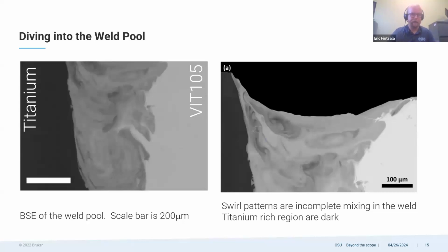And so that's kind of what we're seeing here. This is an initial unoptimized welding setup of welding the titanium to the Vitreloy 105 bulk metallic glass. In the center is the weld pool. You can see it's hundreds of microns in size. So there's a pretty small scale. And within, we can see a lot of different little small regions that are heterogeneous. So to get in here and understand the mechanics that's going on in these different regions of the weld pool, you really need to look towards nano and micromechanics.